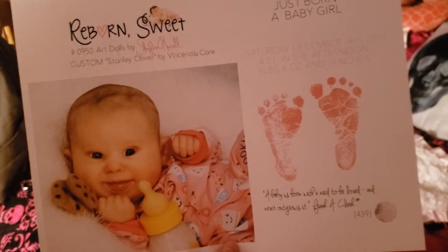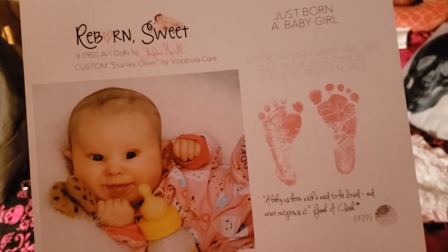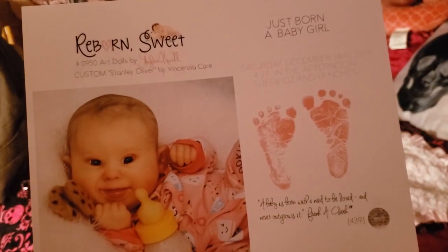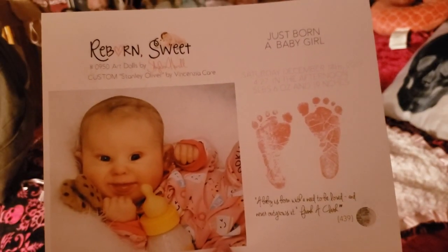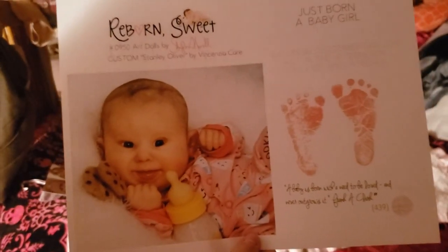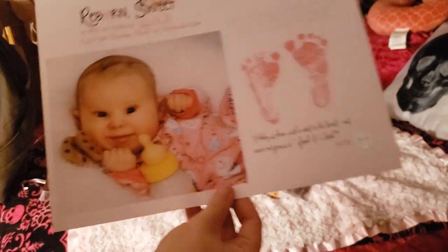So, here is the gift certificate. So this is Miranda Pearls. She was born Saturday, December 14th, 2019 at 4:27 in the afternoon. She's 5 pounds, 6 ounces, and 19 inches. And is so gorgeous. And I love that picture of her. Some of the cookies are in there. And she looks like she deserves every one of those cookies. Oh, thank you, Shay.